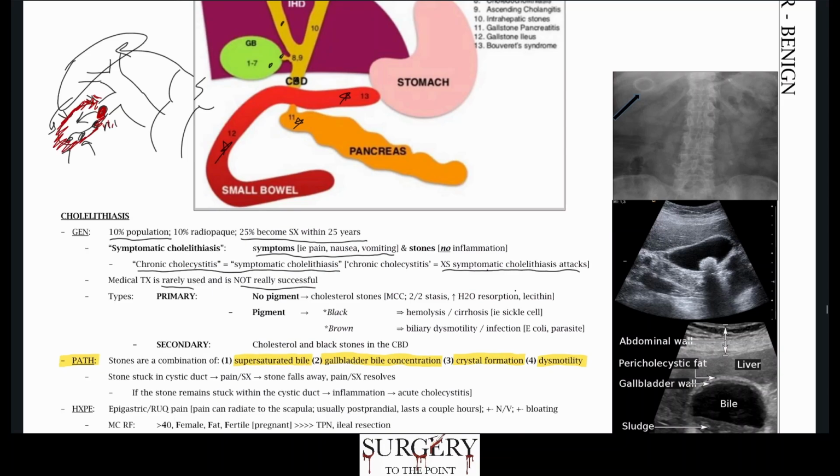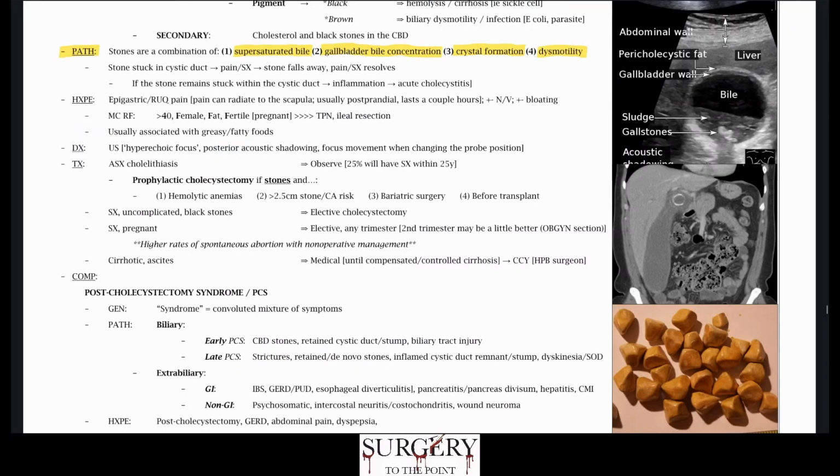When you see these people in clinic or maybe in the ER or whatever setting it might be, like I said, the symptoms that are most classic for symptomatic cholelithiasis are epigastric or right upper quadrant pain, and this pain can radiate to the scapular right shoulder blade. And usually this is postprandial. And what I mean by postprandial is that after eating, you can have pain.